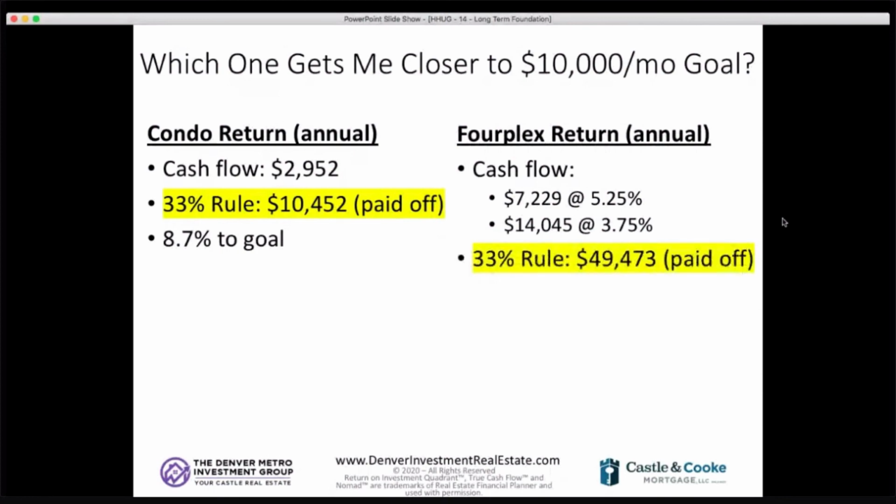So using that 33% rule, once the property is paid off and I have no mortgage payments and I pay my expenses, I'll be making $49,500 a year. And whether I refinance or I don't, that number stays the same because that's assuming the property is paid off. Once I have that $49,500 a year in annual cash flow, that gets me 41% towards my annual goal of $120,000 a year in income. So I went from 8.7% to 41% towards my goal. Was that a good move? I say yes. Jeff, what do you think?